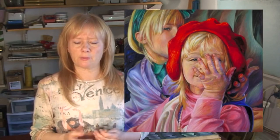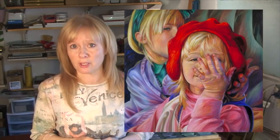And I also have another painting like that. This one's called Sweet Fun. This one is also an older sister and a younger sister, and it just depicts the wonderful camaraderie and the playfulness of their relationship.